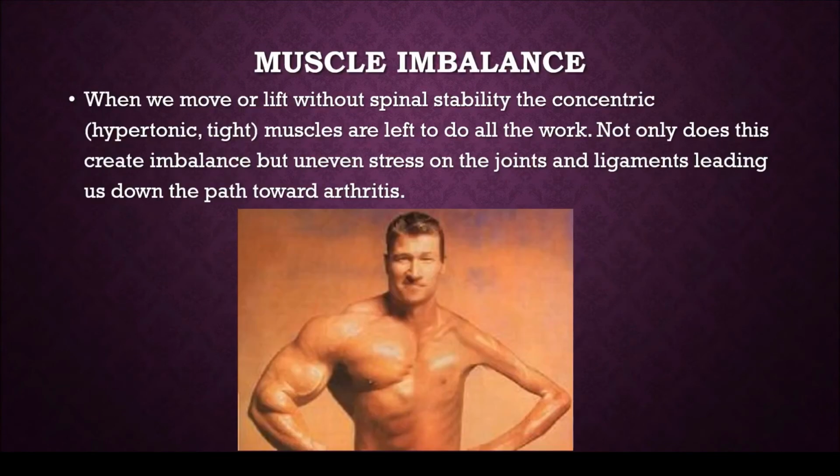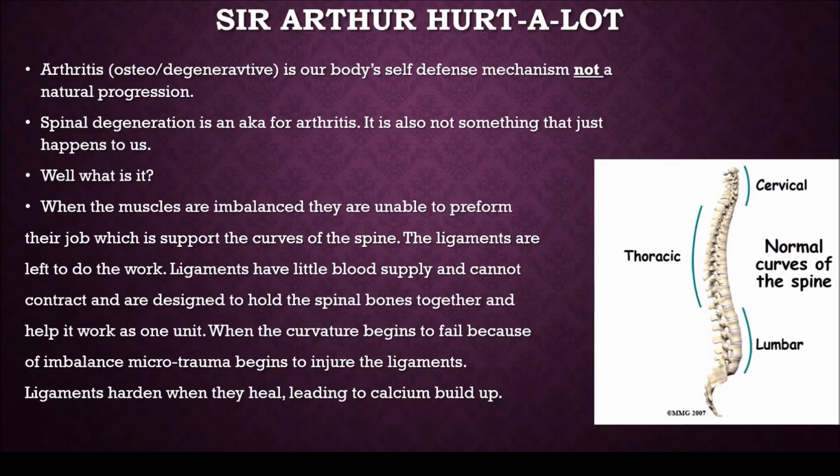Muscle imbalance, when we move or lift without spinal stability, the concentric, the hypertonic, the tight muscles are left to do all the work. So not only does this create imbalance, but uneven stress on the joints and ligaments, leading us down the path towards arthritis. So we're talking about osteoarthritis or degenerative arthritis. We're not talking about metabolic arthritis such as psoriatic arthritis or rheumatoid arthritis.